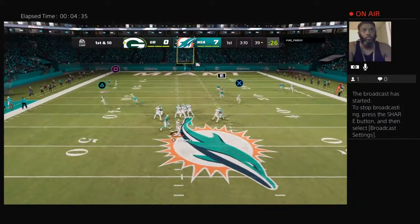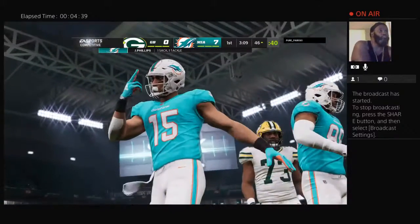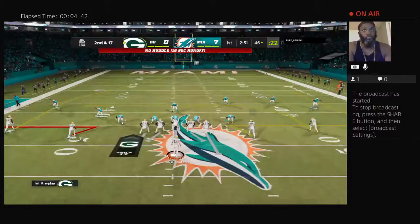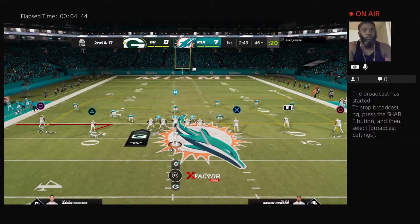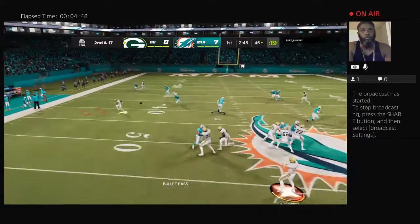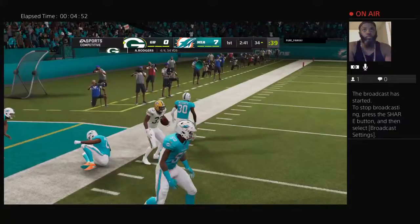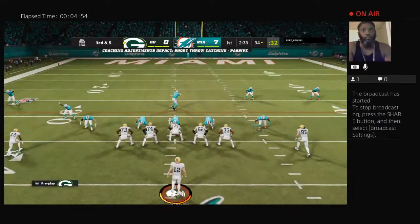Rodgers again now. And Rodgers is going to go down. He's sacked. Jalen Phillips coming in hard there on the blitz, and he gets him 7 yards behind the line of scrimmage. Rodgers' throw is taken in by Jones. They get 11 back on that one. It leads to 3rd down.